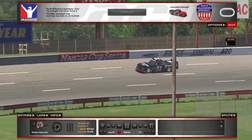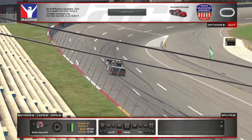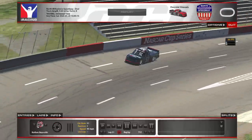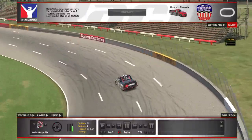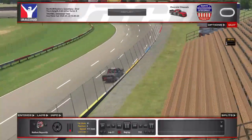It is a new week here on iRacing, and C-Fixed is heading to North Wilkesboro Speedway for the first time in nearly 2 years. I have not driven an official race here in the truck since I was first on the service. It's been a long time, so I'm very excited and hoping to get a couple of races under my belt here this week.